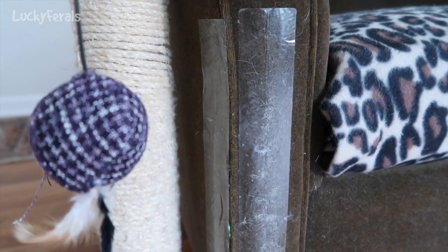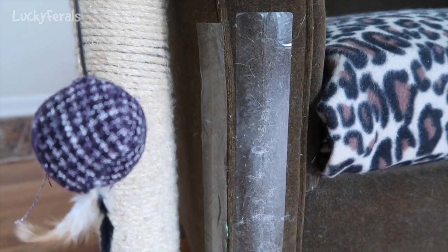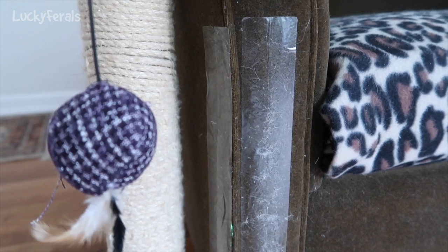Are they the prettiest things ever? No. They don't blend in very well with this fabric. This is kind of like a velvet type fabric. With some fabrics, they blend in better than others. And they definitely act as a deterrent.